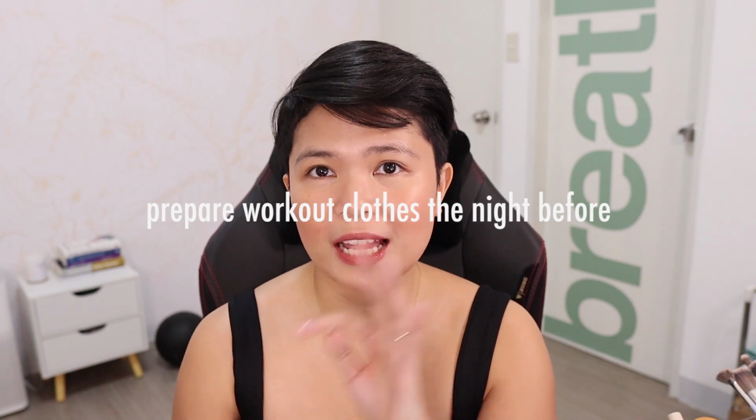And connected to that as well, one system that I do is I prepare my workout clothes at night before sleeping. Kasi ako, nag-workout ako first thing in the morning. So, para mabawasan na yung decision fatigue ko in the morning, sa gabi, pine-prepare ko na siya, nilalagay ko na sa taas ng cabinet ko para pagising ko sa umaga, kahit antok pa ako, andoon na yung workout clothes ko, tapos magbibihis na ako. That way, mas konti yung friction and mas konti yung decision fatigue every single day.